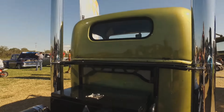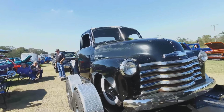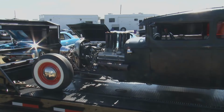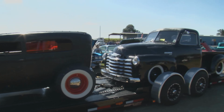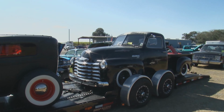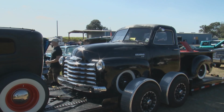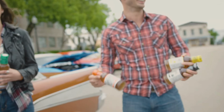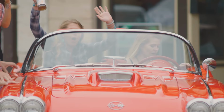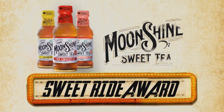Well, we take a look at this beautiful truck, and we look at what you're towing, and you've got a couple of cool rides. Touch a little bit on both of them. The first one's a 1931 cool little rat rod, and that's my brother's. The second one's my 1950 Chevrolet. It's got a LT1 motor in it, sitting on a S10 chassis. It rides pretty good too. Congratulations to Bobby Richard and his truck, trailer, and twin hot rods on being honored as the Moonshine Sweet Tea Sweet Ride winner here today.